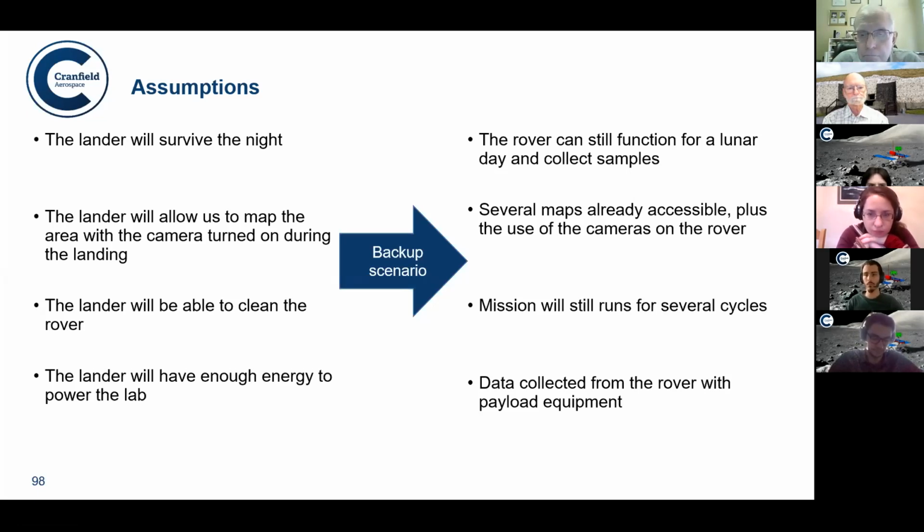Finally, we are also hoping that the mission will still be able to run for several cycles, even if we're not able to clean the dust off of the rover. It obviously means that it's more likely that it will die sooner than expected, but it can still do multiple night and day cycles. And what we're hoping is that we will have a lab on board that can analyze our samples. But in case it doesn't work, we're already collecting enough data with the rover thanks to the payload equipment on board.